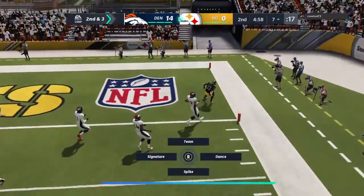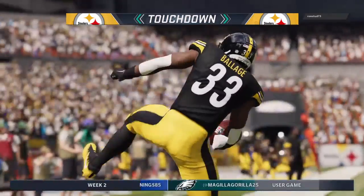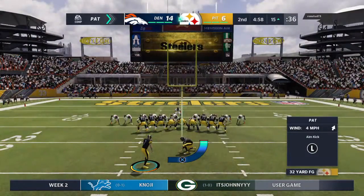Firing quickly out wide is Love. And he's in. Touchdown, Steelers. A 7-yard touchdown grab. And the Steelers have now made this a one-score game.